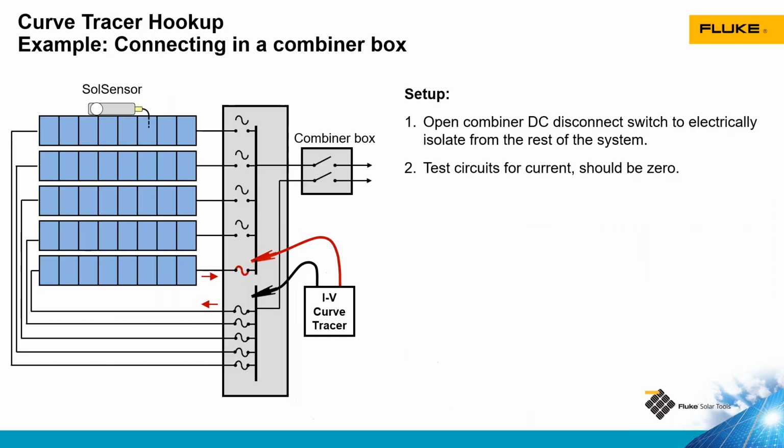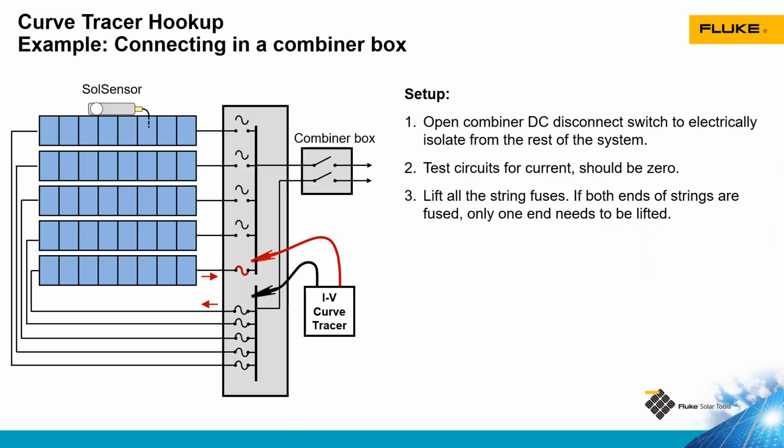Now, when I get into hooking the tool up, I'm going to go into my inverter or combiner box. This is an example of a combiner box. I'm going to open up the DC disconnect to isolate that combiner box from the rest of the array. I'm going to test my circuits to make sure there's no current flowing through them. Then I'm going to open up the fuses on one side.